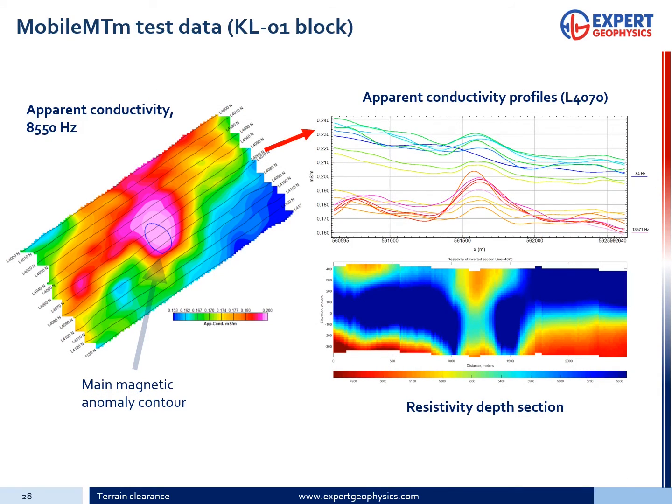The data from the KL01 test block show the location of the kimberlite as a high in the apparent conductivity grid at 8,550 Hz. This is corroborated by a contour extracted from the magnetic data. Looking at the apparent conductivity profiles along a single line, the kimberlite anomaly is subtle at lower frequencies and becomes more pronounced at higher frequencies. The pipe structure of the kimberlite is observable in the inverted resistivity depth slice. With superior resolution capabilities at higher frequencies, the MobileMTM system is particularly well suited to delineate such anomalies.